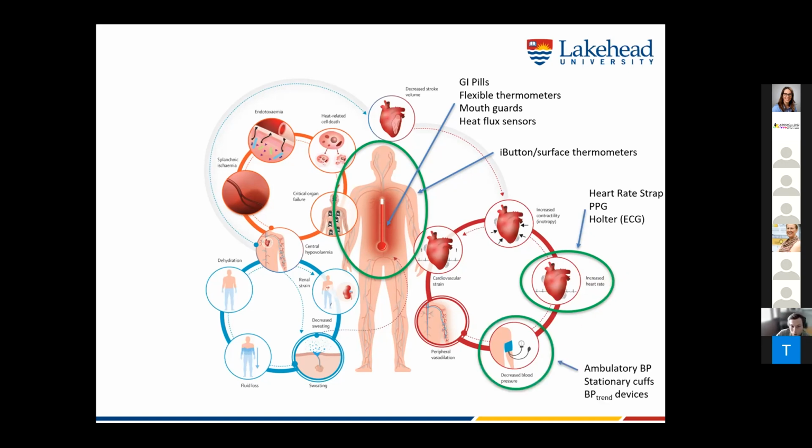We want to monitor blood pressure. There are ambulatory blood pressure monitors that can go off throughout the day. You can take stationary cuff measures as well, using a basic automated cuff or traditional manual procedures. And then more recently, there has been the emergence of blood pressure trend devices. These don't measure blood pressure exclusively, but they use some very fancy algorithms on the PPG signals that you would receive from heart rate to give you an indication of how blood pressure is transiently changing over time.